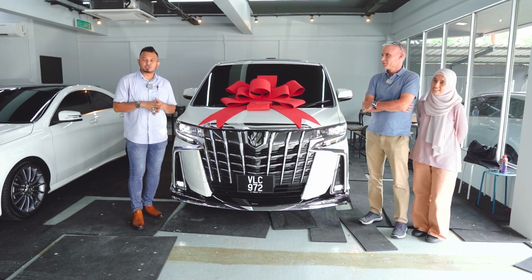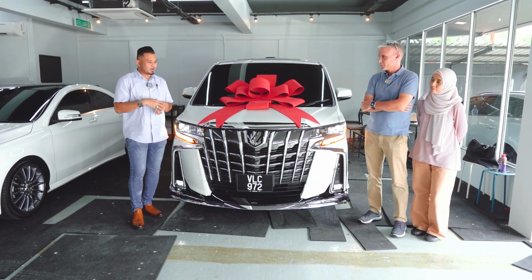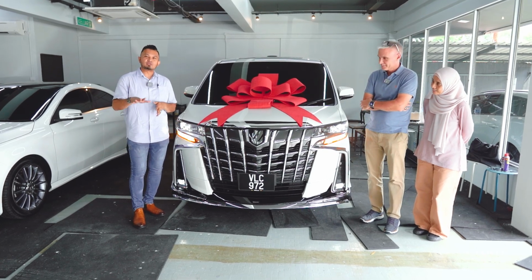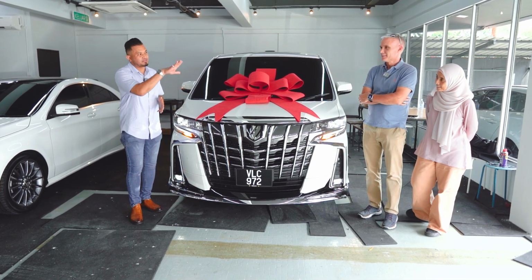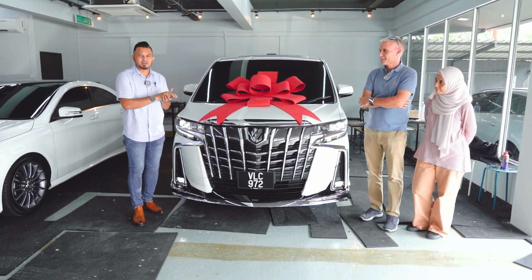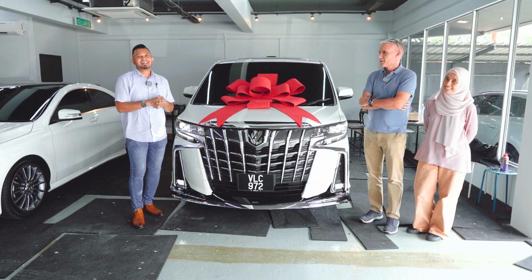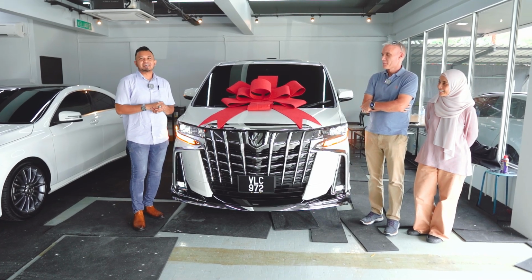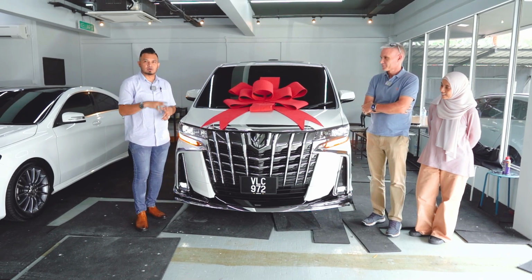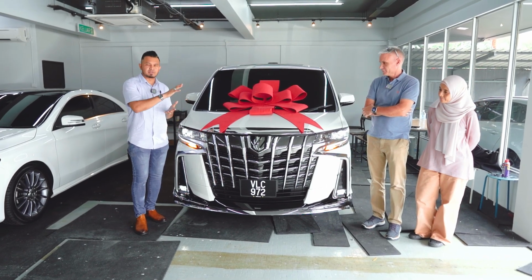So today we would like to deliver one special unit, a Toyota Alphard SC, fully loaded, 2022, the high grade one, 5A grade, for Mr. Matthew and also Kak Pizza, from Melaka. Mr. Matthew is actually from Britain. Now they have stayed here for a long time, with Kak Pizza here.